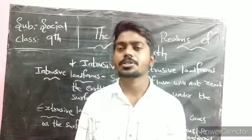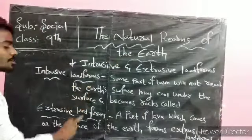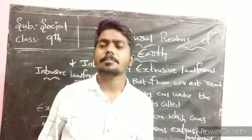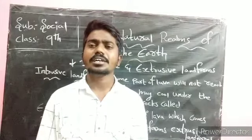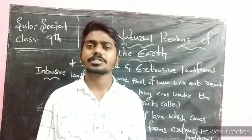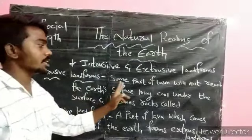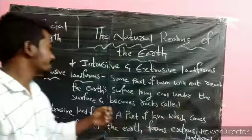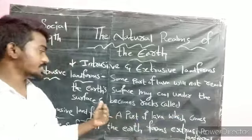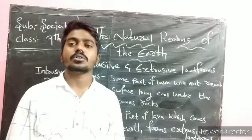So just now we discussed the volcanoes. Coming to the next topic, intrusive landforms and extrusive landforms. Some part of the lava will not reach the surface of the earth. That type of landform is called intrusive landforms. Intrusive landforms means some part of the lava will not reach the earth's surface, may cool under the surface and becomes rock.